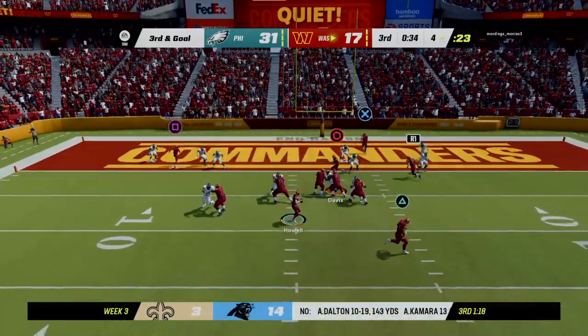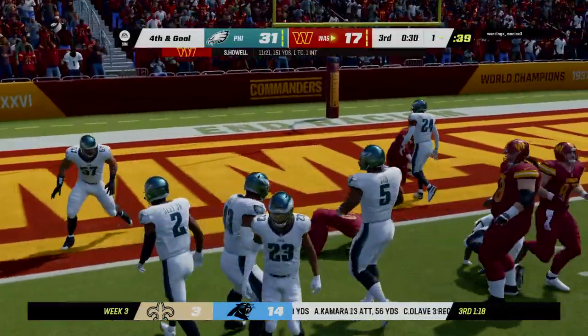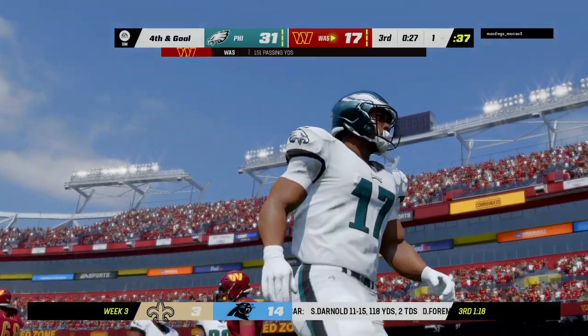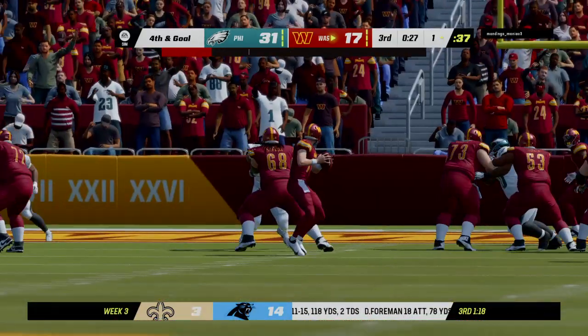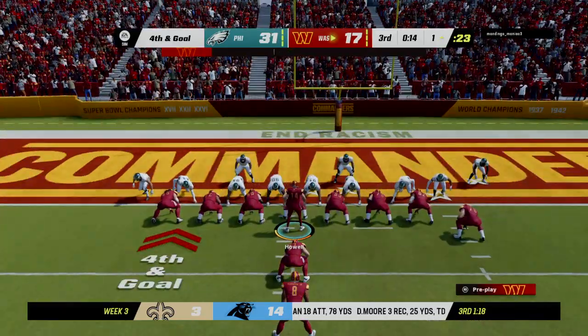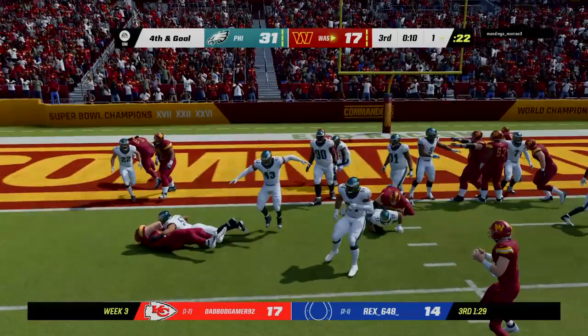That's Samuel caught left side. They're able to hold him to three there, and that leads to a fourth and goal. I thought they might take a shot down the field, but instead they ran a little drag route there. I think they were hoping he could catch it and run away from the defender. But a really good job keeping the play in front of them.